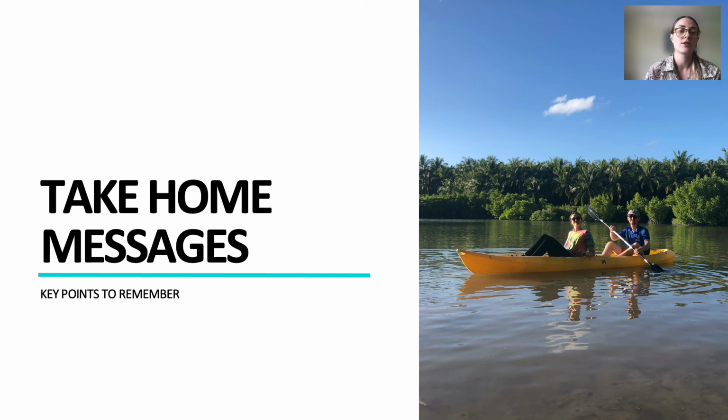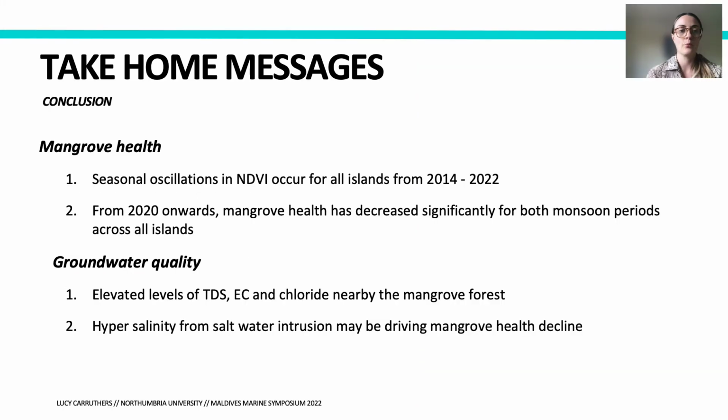So what are the take-home messages from this work so far? Well, for mangrove health, we have found that seasonal oscillations in NDVI occur for all islands from 2014 to 2022. However, from 2020 onwards, mangrove health has decreased significantly for both monsoon periods across all islands. For the water quality aspect, we found elevated levels of total dissolved solids, electrical conductivity and chloride nearby the mangrove forests, which suggests hypersalinity from saltwater intrusion may be driving mangrove health decline.